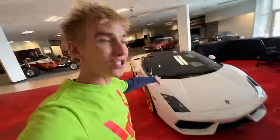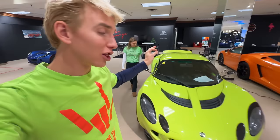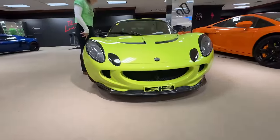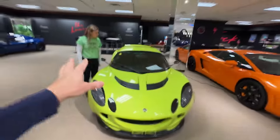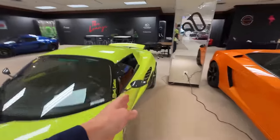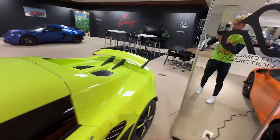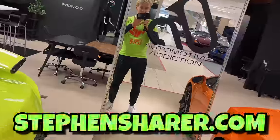Oh, and we got a white Cherokee here. This one looks good with the gold rims. But Sharers, this honestly might be a car that I want to get. Let me know what you think. This is a Lotus Elise in lime green. Obviously, this has had some upgrades to it. But the green and the black look so cool. It's got carbon fiber mirrors, green air intakes here, green on the rims, a green wing. It matches my green Share the Love shirt.